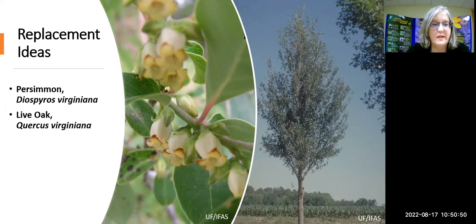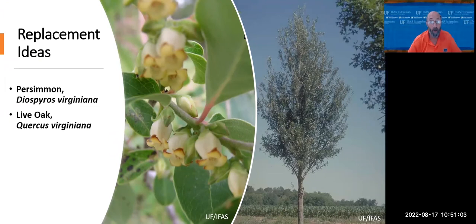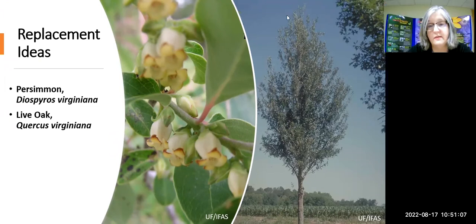Here's some replacement ideas. A persimmon is a native tree. It's going to be a much better idea for you, as well as a live oak. Some of these camphor trees get as big as our live oaks. They get very large, yes. But what I'm showing you here in this live oak is obviously a nursery produced live oak. It's a clonal live oak.